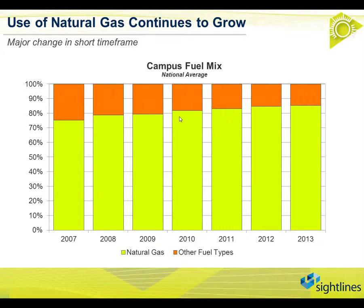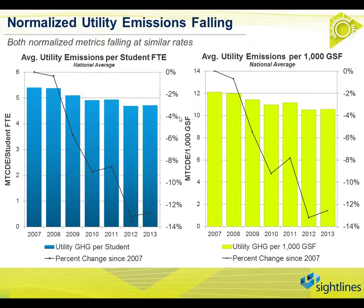We're talking about millions of MMBTUs of consumption here. As a result, utility emissions are actually going down. So the combination of less consumption and cleaner fuels using natural gas has resulted in about a 13% decline in utility emissions. So the carbon footprint of colleges and universities is really going down, both when you measure it on a student FTE basis and per 1,000 gross square foot basis. So we're making some progress on the energy front, but primarily through fuel switching, some more efficient buildings, and lower consumption. Great, thanks, Jim.